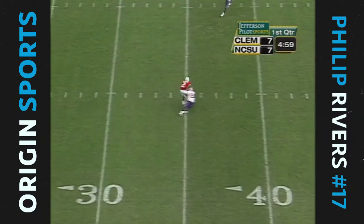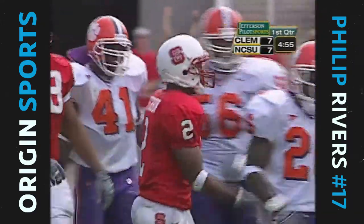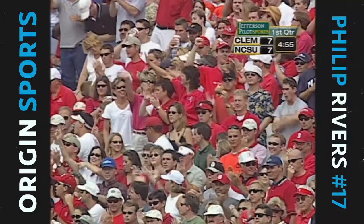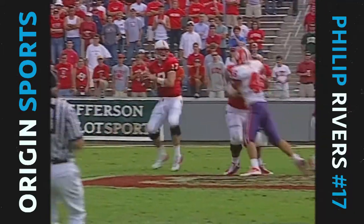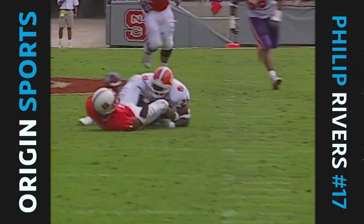Rivers to fire. Pass complete to Peterson. And it's good for the first down. He's at the 35 of Clemson. He needed the 36. A 15-yard hookup. Smart route. And that's what coaches want. Coach Holliday will be pleased with this. His receivers know the necessary yardage to get, and they get it done. Then you make the catch.